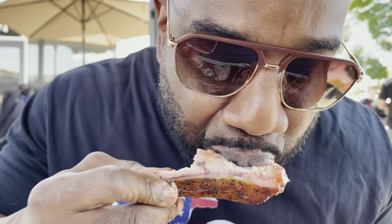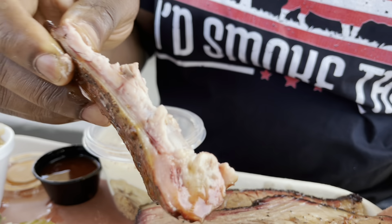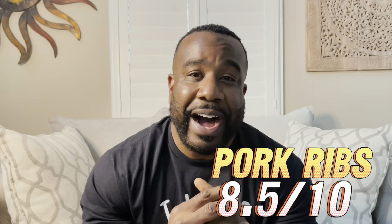Next up is the pork ribs. I must say, pork ribs are my favorite kind of barbecue. I never ever go to a barbecue joint without ordering pork ribs. Smoke Cellar BBQ pork ribs were tender, flavorful, soft, smoky, but yet still firm. Therefore, I give their pork ribs an 8.5 out of 10.